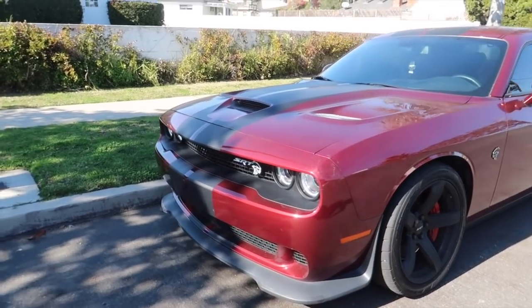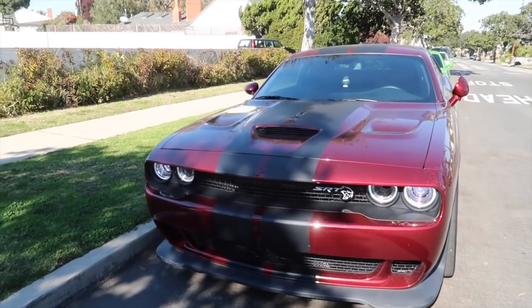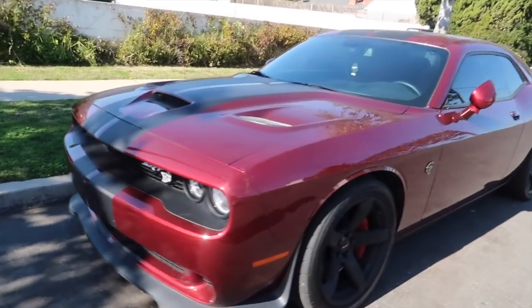So we're about to hop in his Hellcat. We're about to first turn it on. It's pretty loud, and then we're gonna go to Carmax and see. I've never been there. This is my first time ever going there, and we're gonna take his Hellcat there. So hope you guys are in for an awesome video. Let's get it. Here we got the Hellcat. Octane red with the 5-spoke.